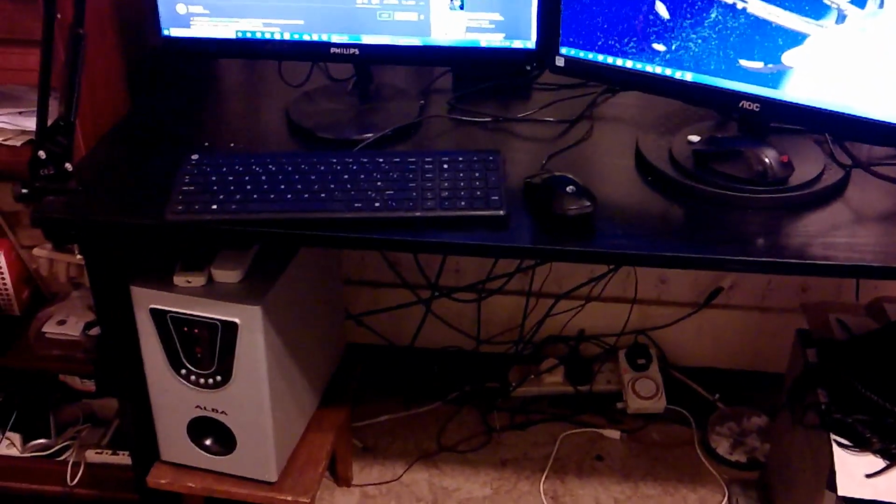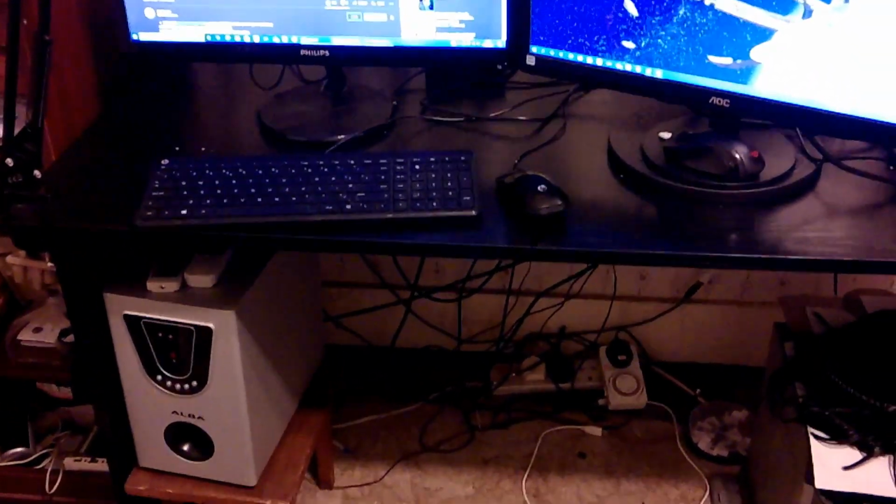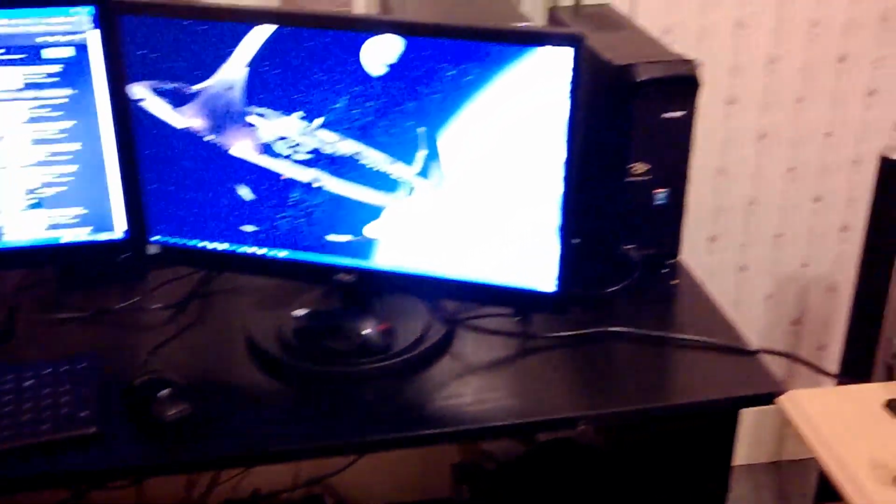Oh my goodness, that's just so wrong, that cable management. That's just so wrong. Anyway, so we go to the back.